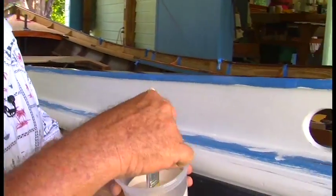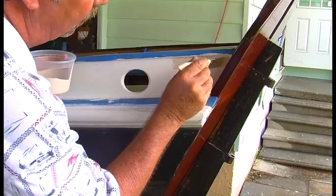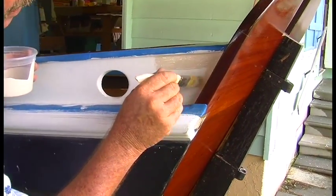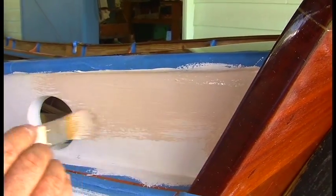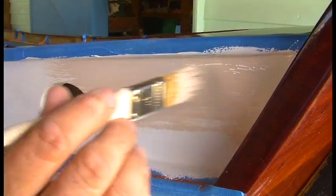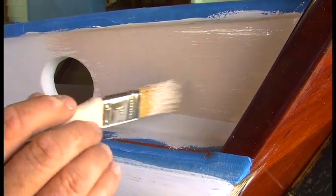And now I'm going to put a little bit of the top coat. This is going to be the color that it will end up being originally. I mean, this is what it was originally. Now we're going to recoat it here. We're going to build up about 3 coats of this, and it'll be smooth as glass.